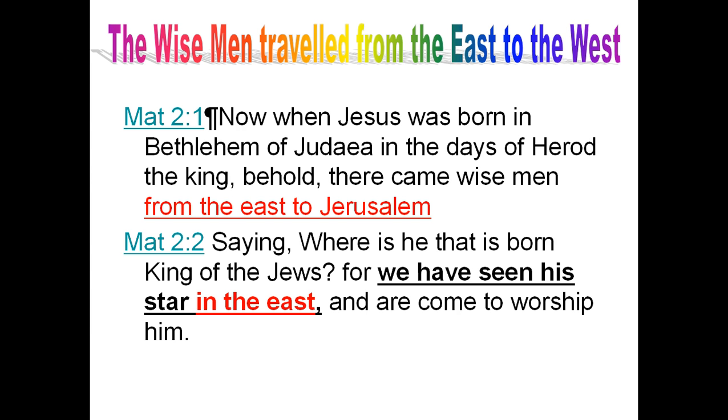What I want to point out is what the Bible says in Matthew chapter 2 verses 1 and 2, and my conclusion is that the wise men traveled from the east to the west. So it says in Matthew 2:1, Now when Jesus was born in Bethlehem of Judea in the days of Herod the king, behold, there came wise men from the east to Jerusalem, saying, Where is he that is born King of the Jews? For we have seen his star in the east, and are come to worship him.